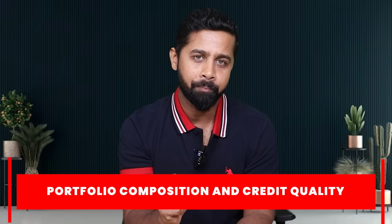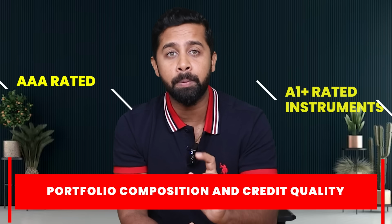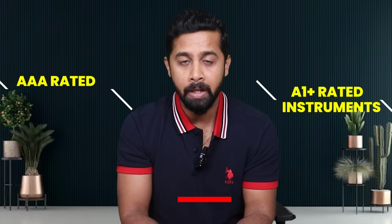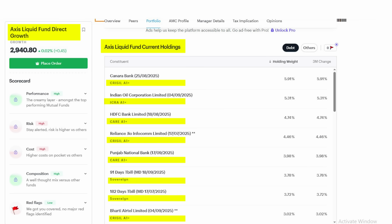Now the last very important aspect is to check the portfolio composition and credit quality. Usually good liquid funds should have AAA rated or A1 plus rated instruments in their portfolio. For instance, if you look at Axis liquid fund, all their top holdings are either rated A1 plus, which is the top rating, or they are sovereign, that is government bonds. So the portfolio composition of Axis liquid fund is top notch with the highest credit quality instruments.